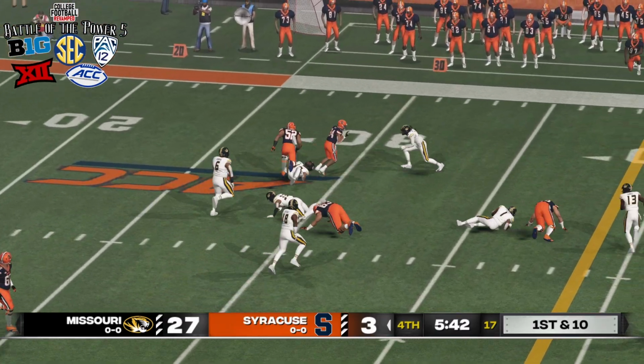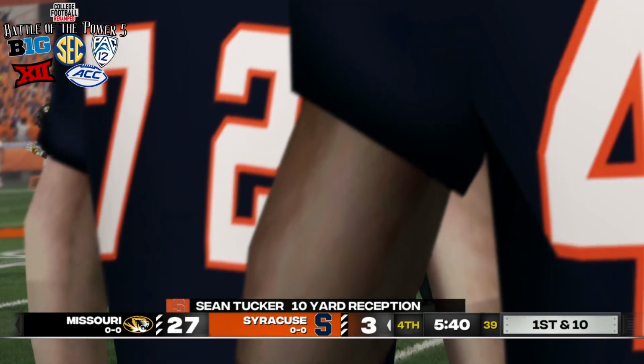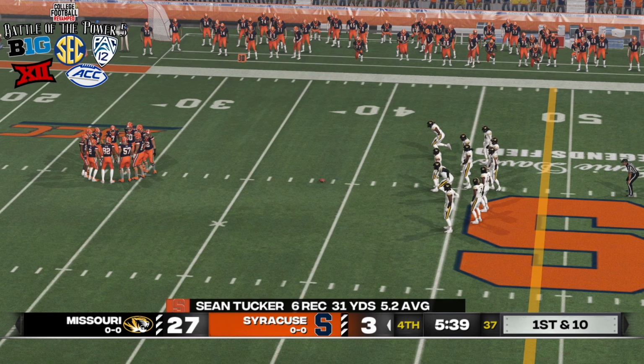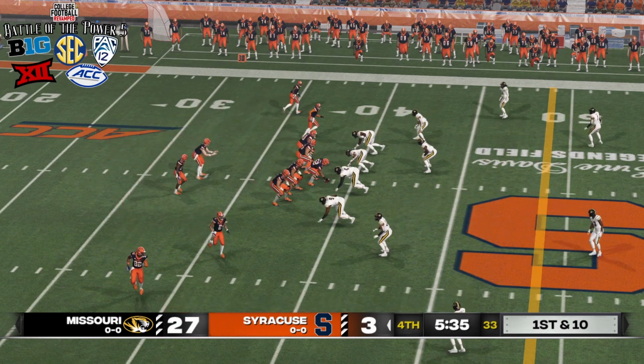Flips it middle to the running back. He's taken down at the 38. From their own 38-yard line. First down.